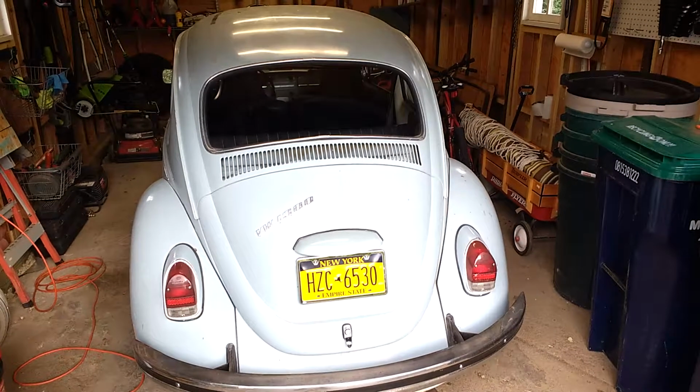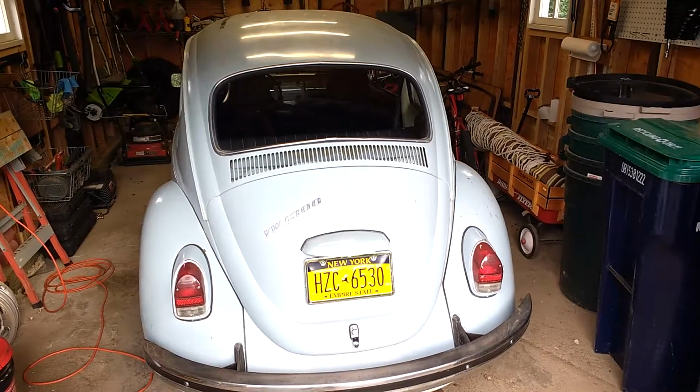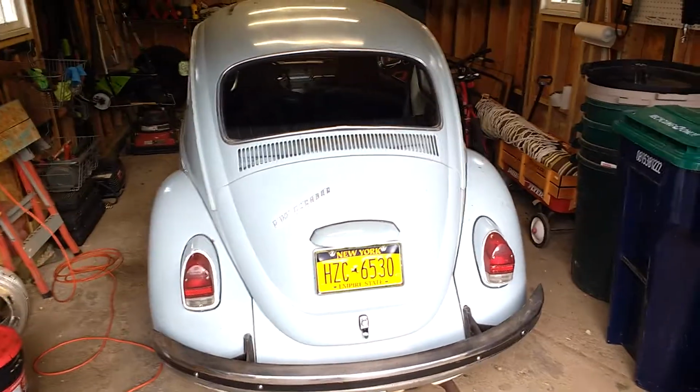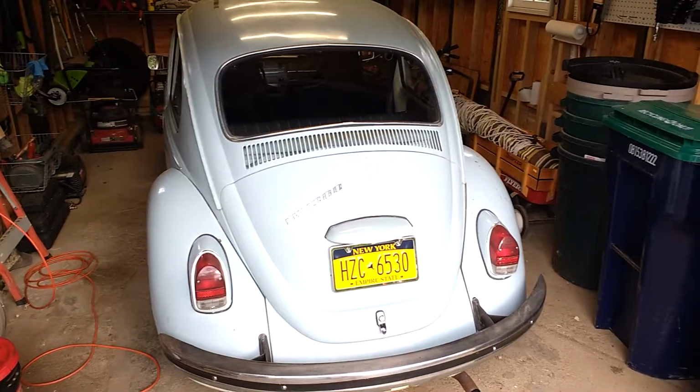To introduce you to my 1968 Volkswagen Beetle. This car was purchased by me in June of 2018 after wanting to buy one for quite a long time.